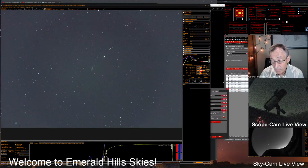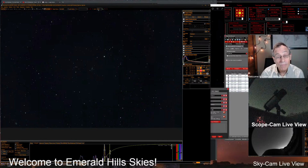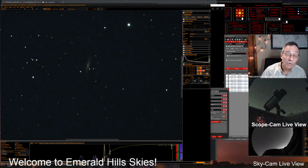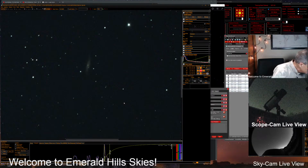I don't ever use this auto color balance from the star colors. I always use the auto color balance from the histogram peaks. Is that what you guys use as well? Oh yeah, it looks like a supernova down there. This is 4845.